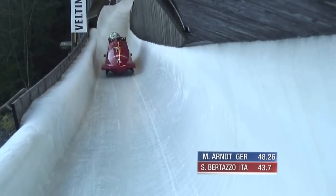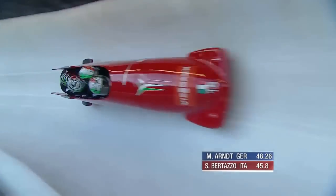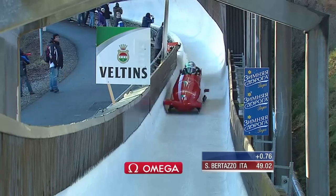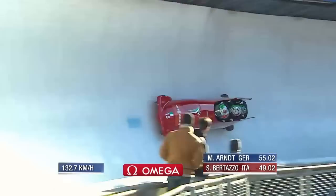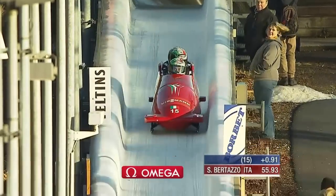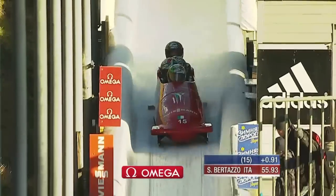A couple of kilometers down. He goes to St. Moritz next week, where he's got some experience at winning medals. He won a World Championship medal there in two-man in 2007. That was ugly. 132.7 at the bottom. 14th in the first heat yesterday. 15th in the first heat today.